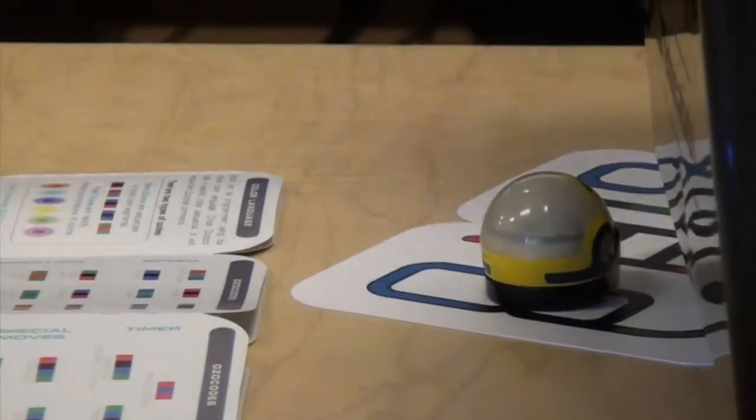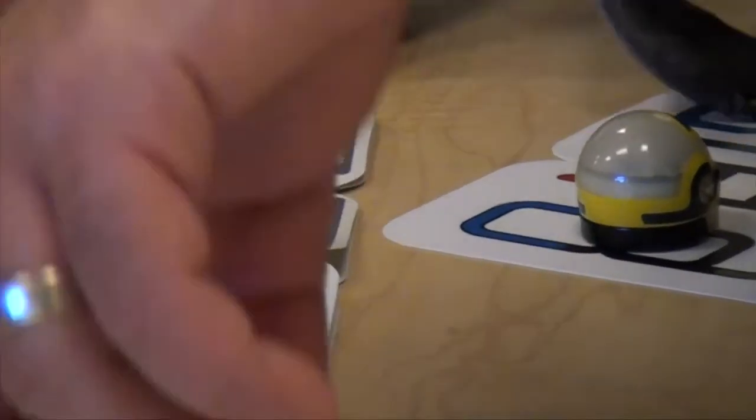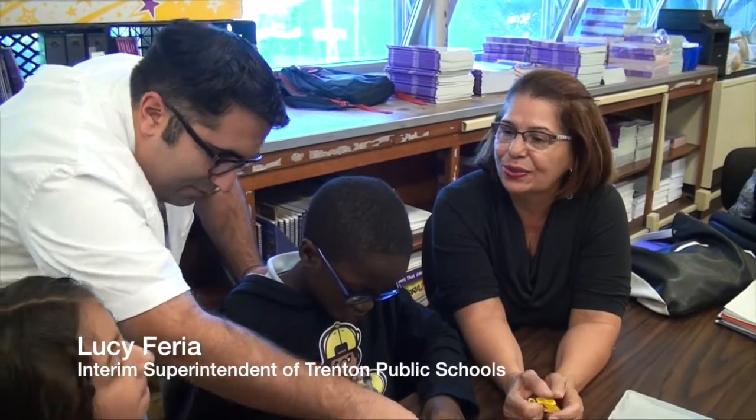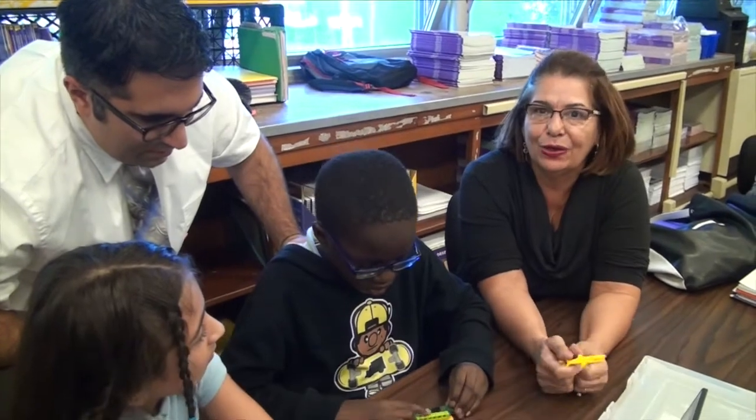So you write the code with colors. So that should be a U-turn. It recognizes colors. Exactly. So excited as the superintendent to see students so excited about learning all the subject areas. And they're so active in the learning.